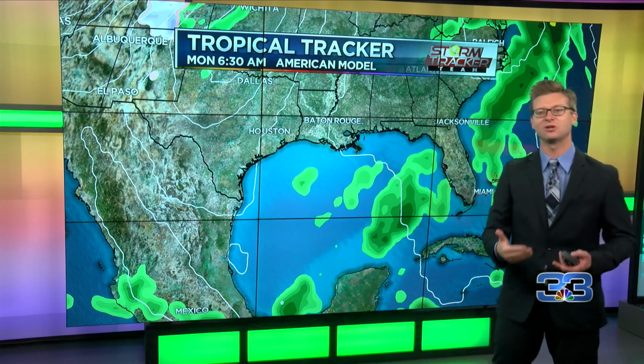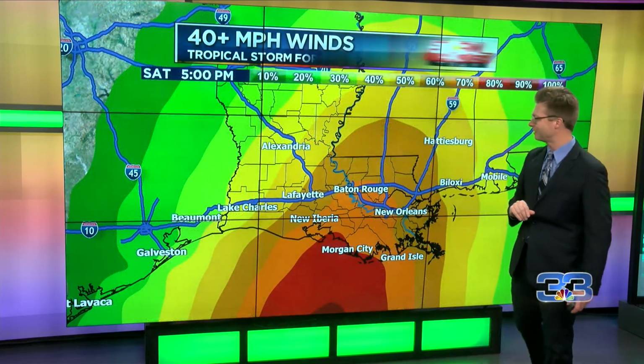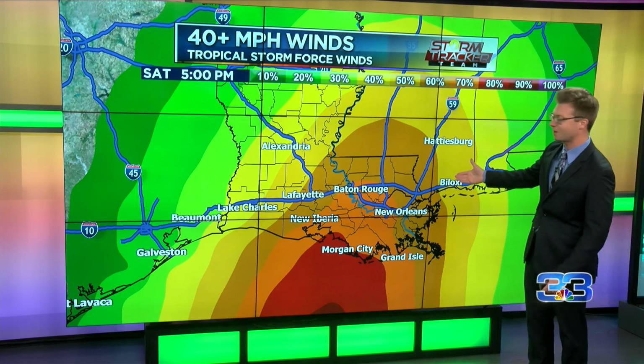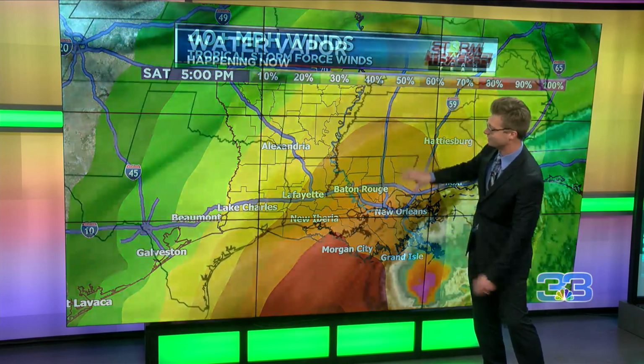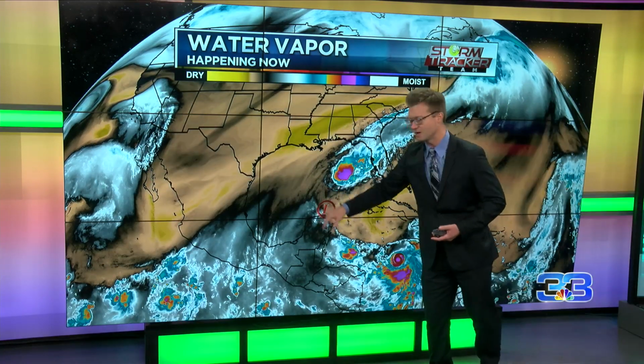Luckily, it's not going to be a slow mover. This one's going to move along. So rain estimates aren't that alarming at this point, but we just need to watch. Again, you can start to see some of those rain bands arrive maybe late Wednesday, moving into Thursday, and could last all the way throughout the day on Friday. You can see that we've got the likelihood for tropical storm force winds, potential for maybe even hurricane force winds as we get a little bit closer. So far, no watches or warnings for the northern Gulf Coast.